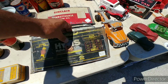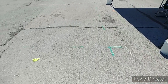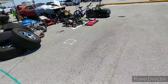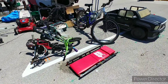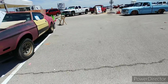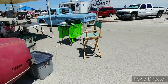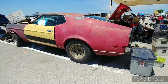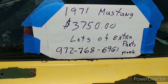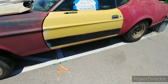You like just open them up? Yeah. Wall cans, see. Let's check out this fastback over here, this Mustang. Check out the Dodge. Lots of extras. They're all inside. There you go, project, man.